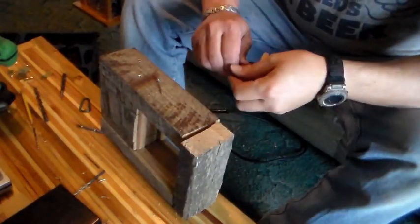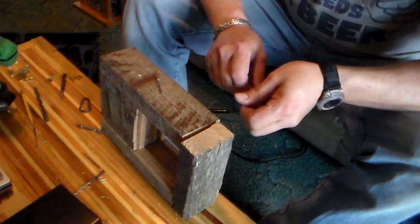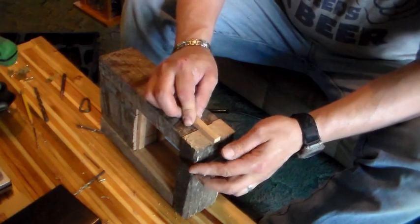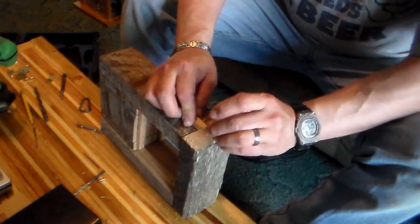Now I had an idea of putting this little hasp thing on there, but I was like, I don't want to put that on there. So I was just thinking, why don't I just make a little latch that holds this on? So I got a screw. I'm going to drill a hole and I'm going to screw this in permanently.